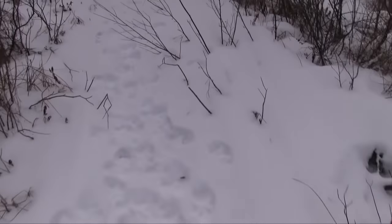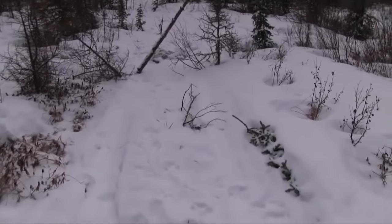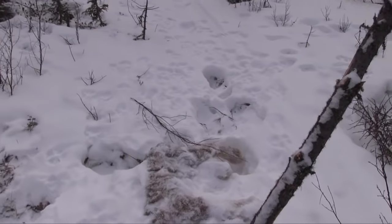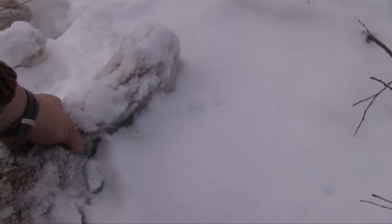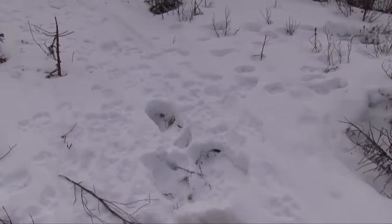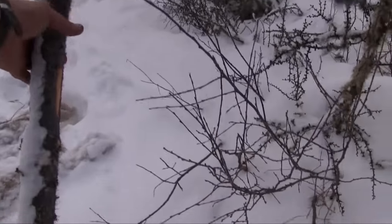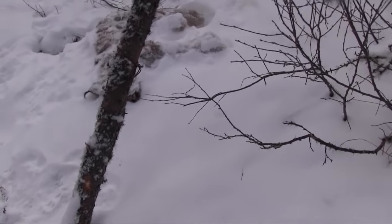Well, got a lot of wolf tracks coming up here to a snare. It looks like I have a lynx. Did they eat it? Huh. Looks for the world like they stepped all over it. But I don't see any hair around or anything. And this is just a loose pole. Well, it's froze down now. But yeah, you can see it's just simply a loose pole.